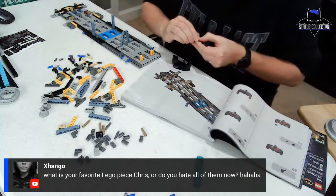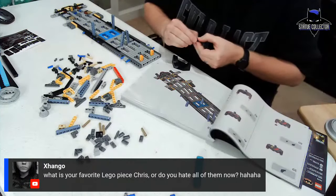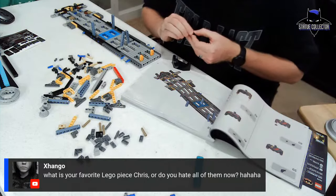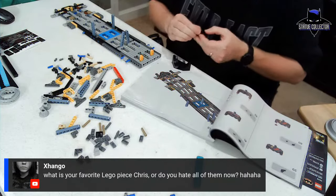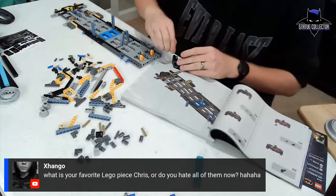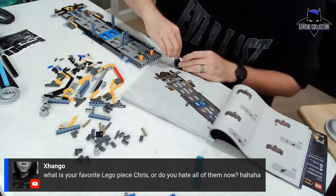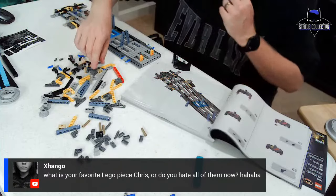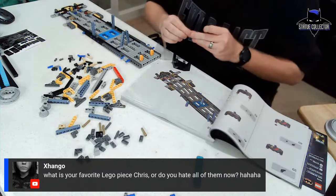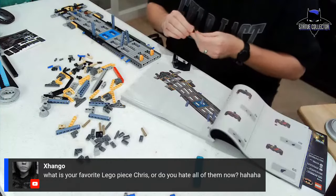What is your favorite Lego piece? Or do you hate all of them now? You mean like the set? The favorite Lego set? Sure. I think probably the Disney castle, just because we're such big Disney fans. I really like the castle set. Did you like the Millennium Falcon? The Millennium Falcon was fun to build. That was another long build.